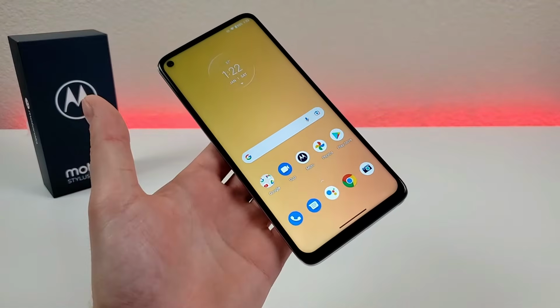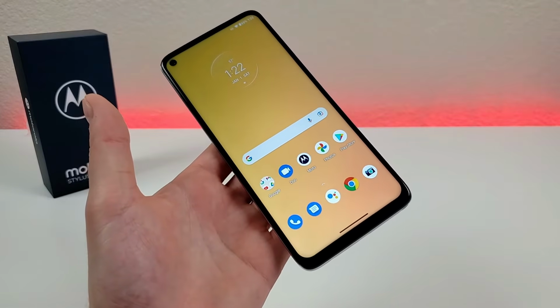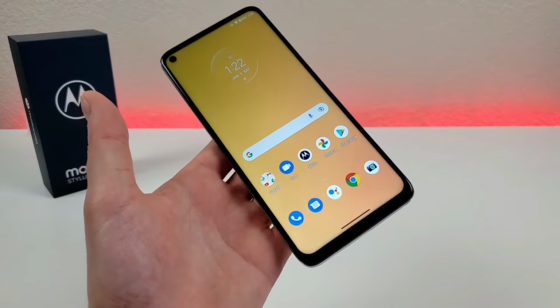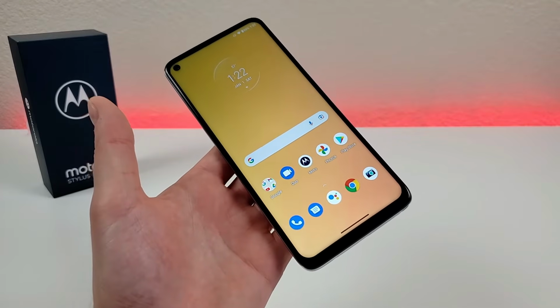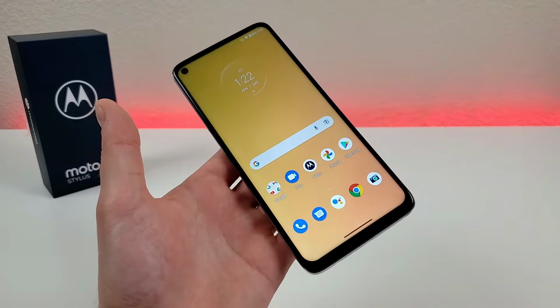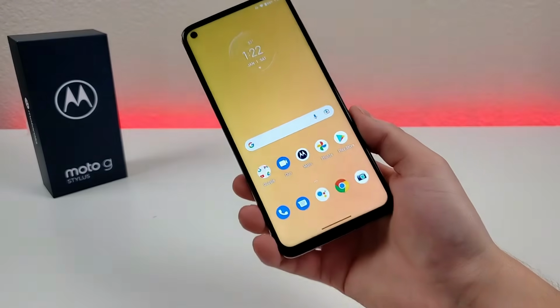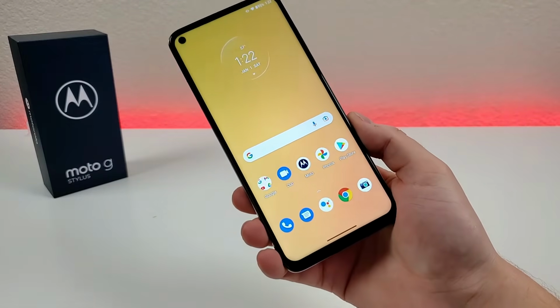Now, this device originally featured an MSRP of $299. Definitely take a look at the various links in the video description to see the most up-to-date pricing for the phone, because I'm sure as we get further and further into 2022, you'll be able to get this for even better deals.